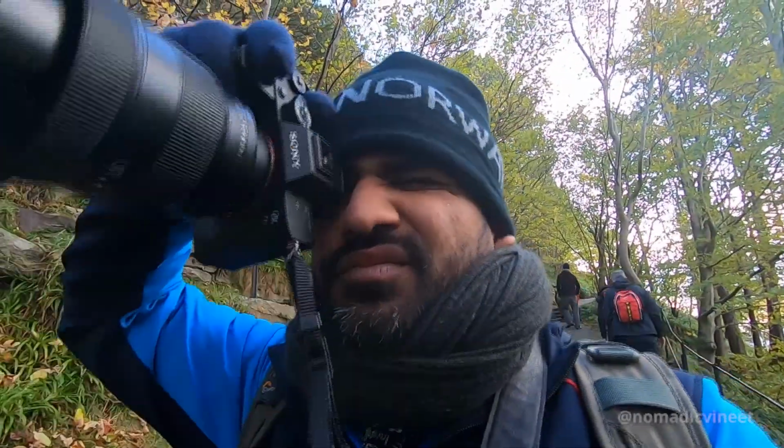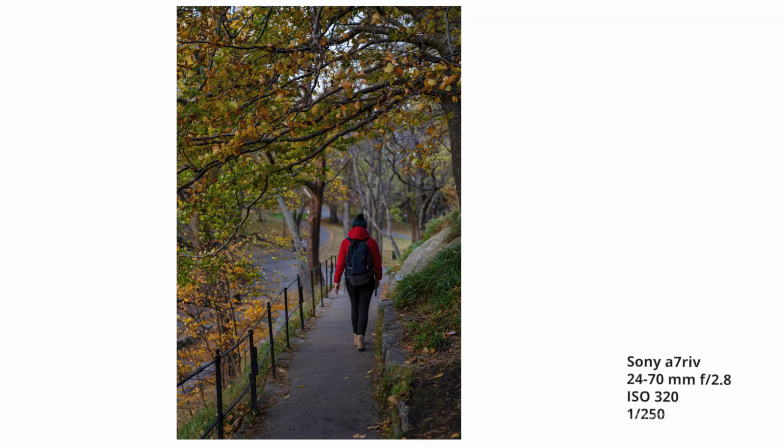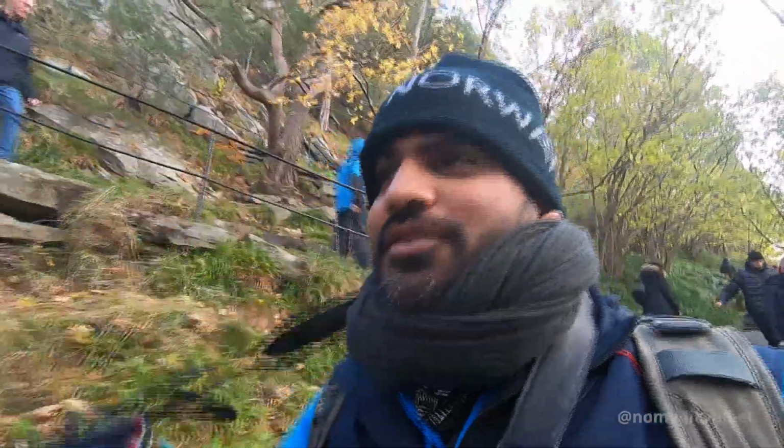I found a place while we were going down, and this looks very nice, and I want to click this picture. This is the view. Can you go more forward? Yeah, so this is the view. This looks very beautiful. So I will go down and click one more picture. Yeah, go. Thank you. So we got one more frame.